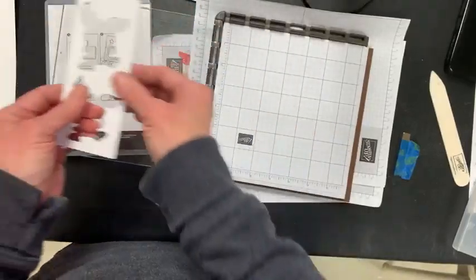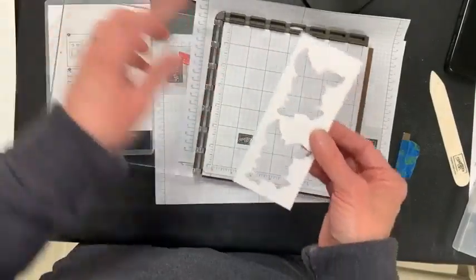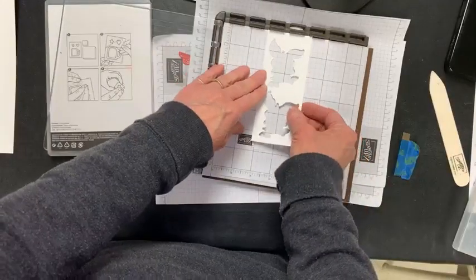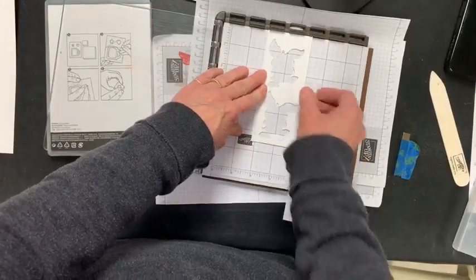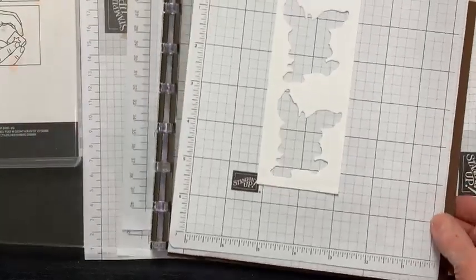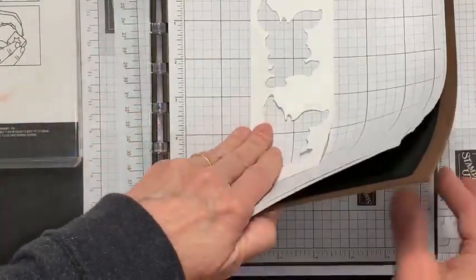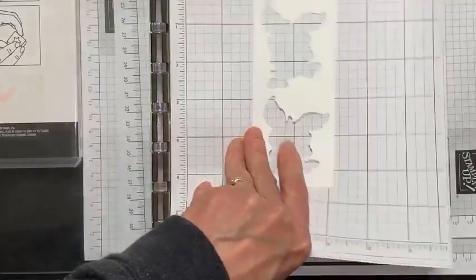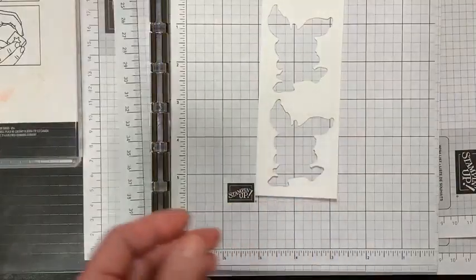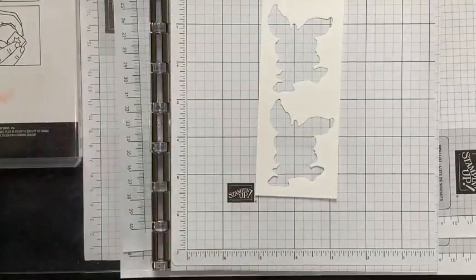Okay, so these are all cut out, ready to go. I cut them out of these right here. So what I'm going to do is take this. This is now my negative, right? So I'm going to take this and put it right on my Stamparatus. Ooh, for this one, good thing I didn't do anything yet. I'm going to get rid of this fun foam layer here because I don't need the squish factor.